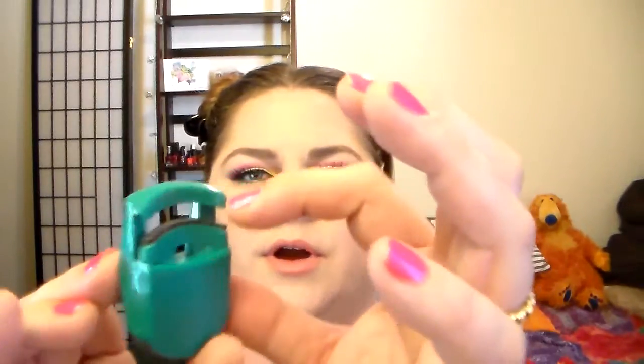Has a spring-loaded mechanism. This one's kind of weird. It's got this thing going on, but eyelash curlers are eyelash curlers, right? I also have one that I can't seem to find. It's my Tweezer Man one, and it's more similar to this portable one here where there's no edges so that you don't get your skin popped in there, and that's actually really helpful.